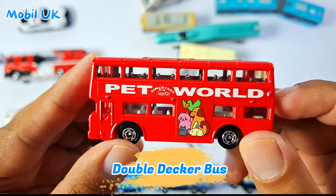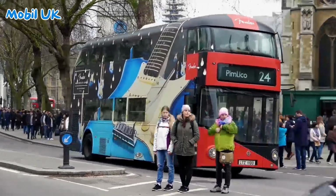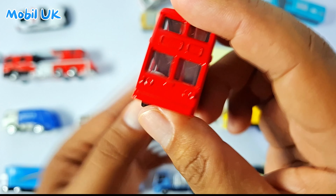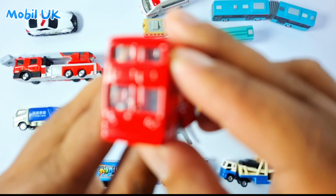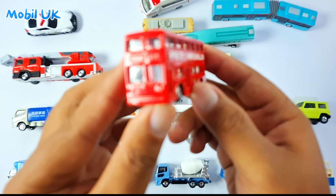Double-decker bus. Double-decker buses are so cool. They have 2 levels, so you can choose to sit upstairs or downstairs. In England, these buses are red and are used to tour places like London. Sitting on the top deck and seeing the city sounds like so much fun.